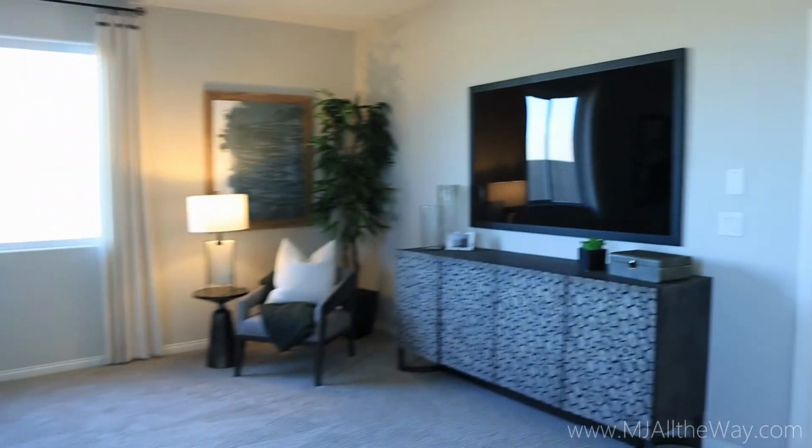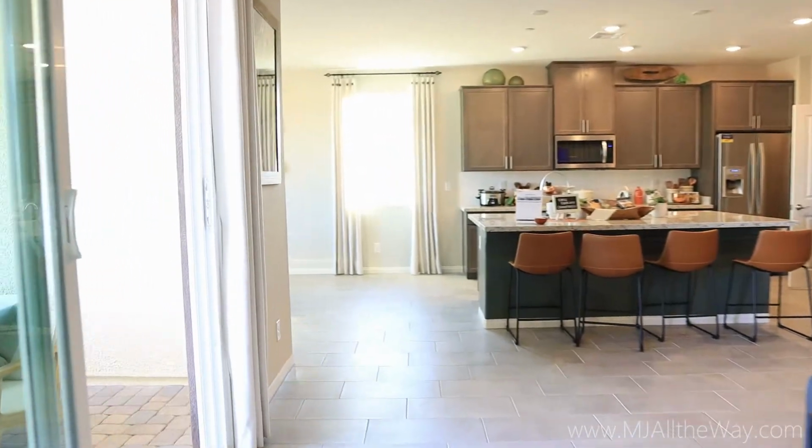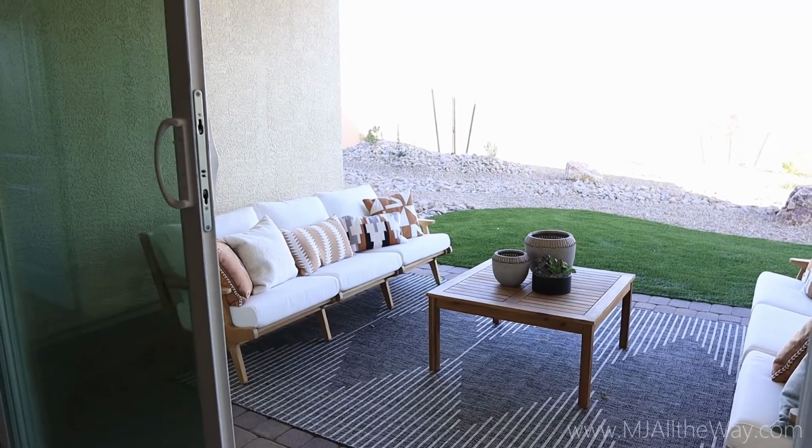Now we're going to go out the back and take a look at the covered patio real quick. It was very bright outside on this day, so we are actually going to cut right here and change the settings so you can get a better look.